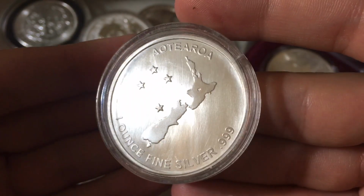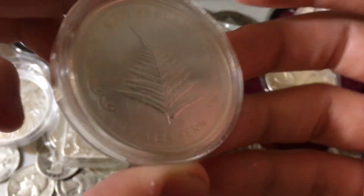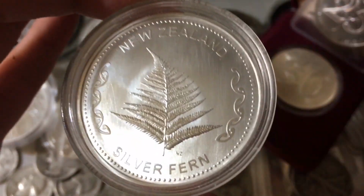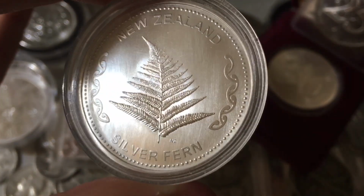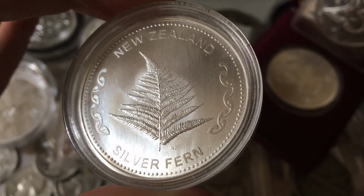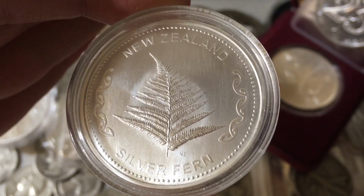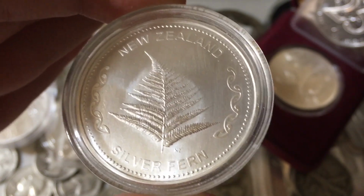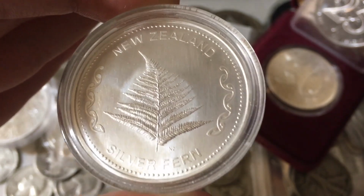Beautiful piece of silver. Beautiful story behind it. And an incredible design. Now, for whatever reason, I've always been a sucker for pieces of silver that have any design that has to do with nature, whether it be a silver fern or a maple leaf or some animal or really anything at all. Anything with an animal or anything that has to do with nature, I've always been a big fan of.